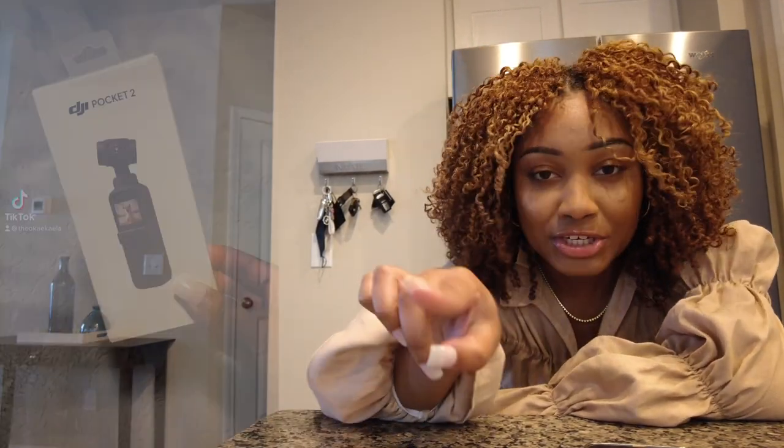I have not done one of these in forever. I'm on a new camera and I'm really excited, so bear with me. I'm on the, I hope I'm saying this right, but I think it's the DJI Osmo. I'm going to insert a picture so you guys can see it.